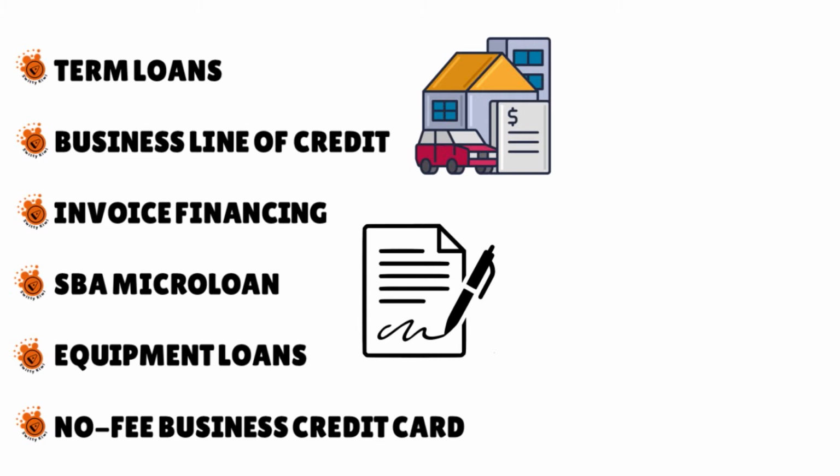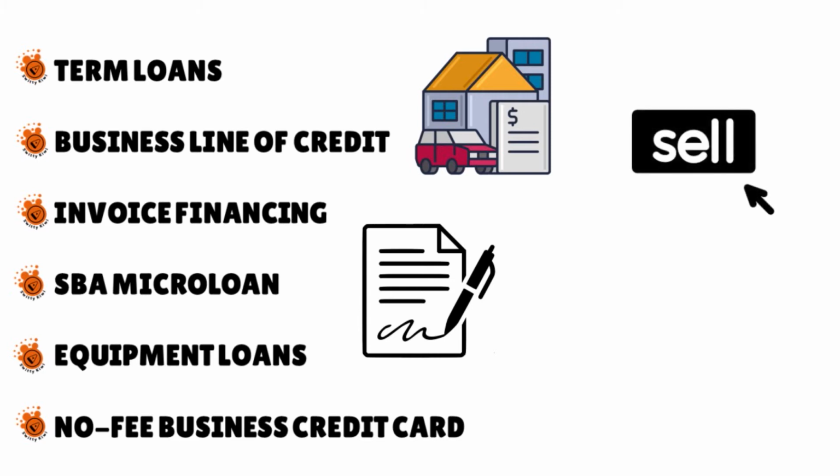In this instance, though, you will release the cash that's currently tied up in your clients' unpaid invoices by actually selling those invoices to a lender. That's how it works. And that lender will usually front you cash in the amount of about 85 to 90% of your chosen outstanding invoices. And the lender will also charge fees on the remaining 15%. So you will receive that 15% of your cash when your customers fulfill their payments.